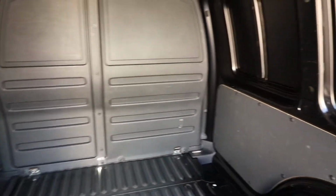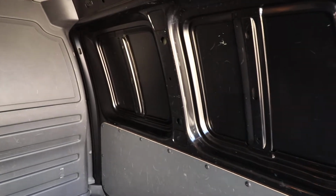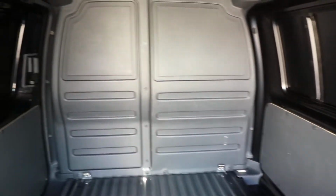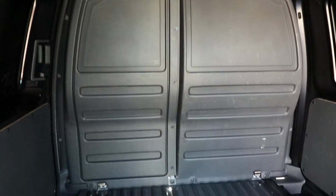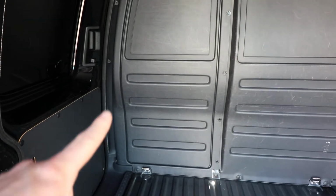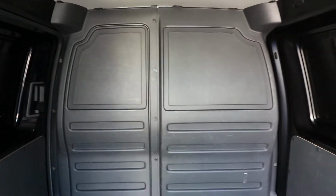As I say, of course you could carpet line this, you could ply line this, and it would look absolutely fantastic. You've of course got the factory fitted bulkhead as well, which is removable. It's just bolted in around the outside with those bolts just there.